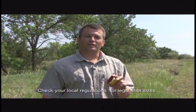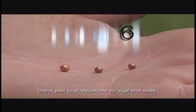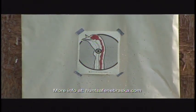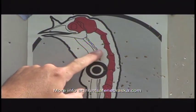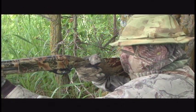Shot shells used for turkey hunting have a lot of powder and a lot of shot. Common shot sizes include number 6, 5, and 4. Patterning will help you figure out what shells work best in your gun. It'll help you know if you shoot to the right, to the left, high or low, so that you can compensate. When shooting at a turkey, aim where the feathers meet the neck and be sure of what is beyond your target.